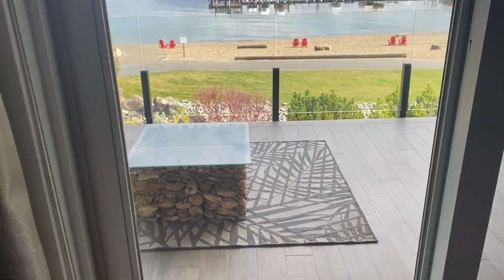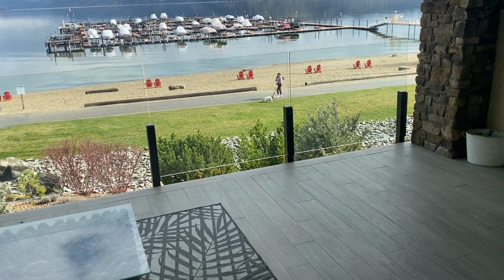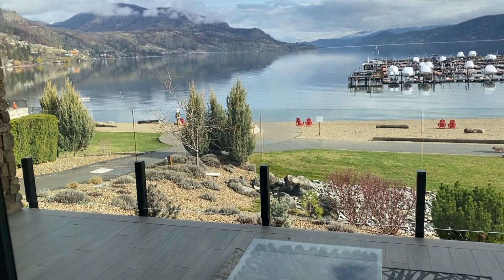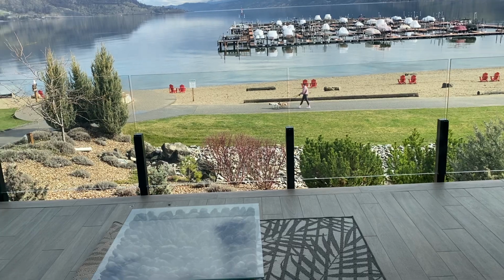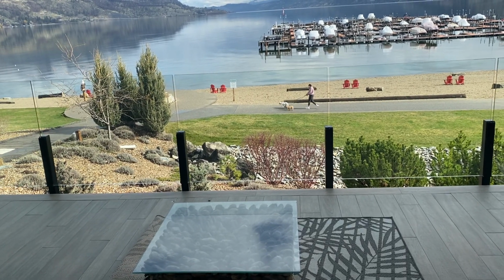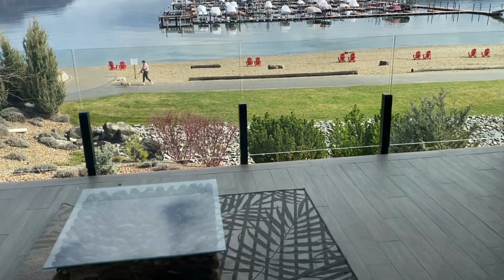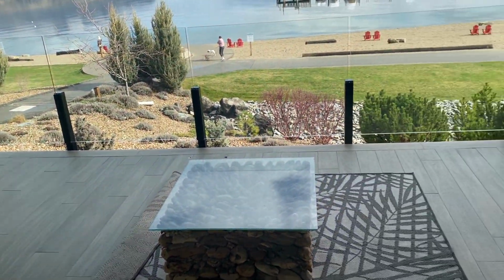Here I am in the middle floor, actually, of this home. And this house is just over the bridge from downtown Kelowna, in West Kelowna, called, I think it's called Harbor Point or something like that. And obviously we've got a little marina here, and this is a very high-end house. Beautiful spot here.